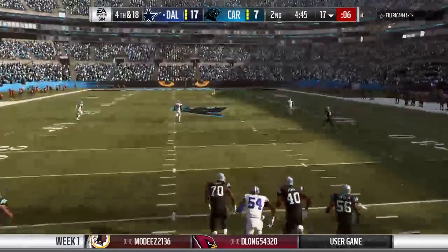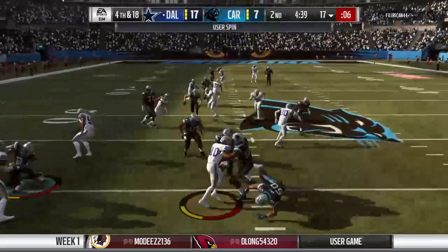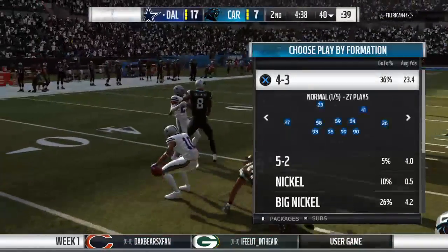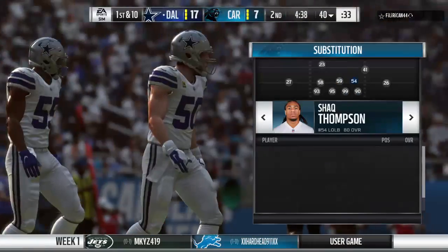He's been a busy man here in this first half as he gets it away. Now Austin. Give him 11 yards that time on the return. And the Cowboys will take over the football with a 1st and 10. Out comes the Cowboys offense.